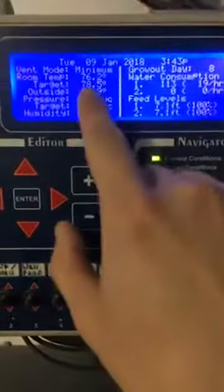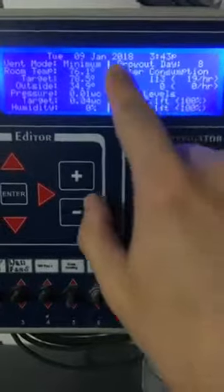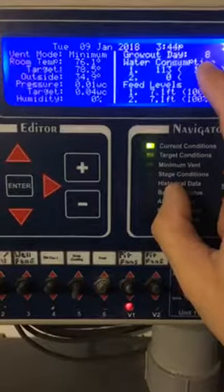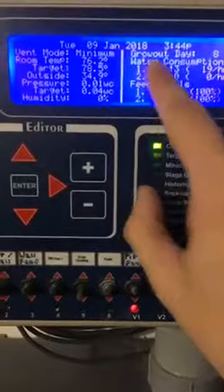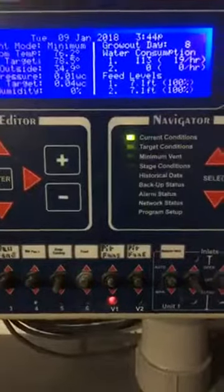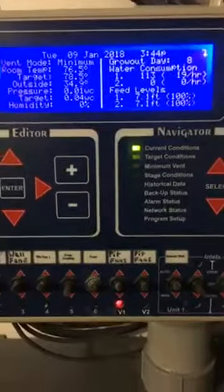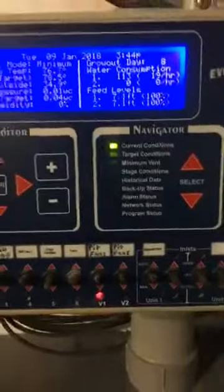You can see the target temperature is 78 degrees. I will go a little bit more into it, but we're on a grow out curve. So day 1, I had the temperature set at 80 degrees. Day 42 is the next day that the temperature goes down to 72. So from day 1 to day 42, the temperature will gradually curve down from 80 to 72. So you can see right now, target's 78.5. So we're working our way down to that 72 by day 42. Water consumption, these pigs have consumed 113 gallons of water so far today.